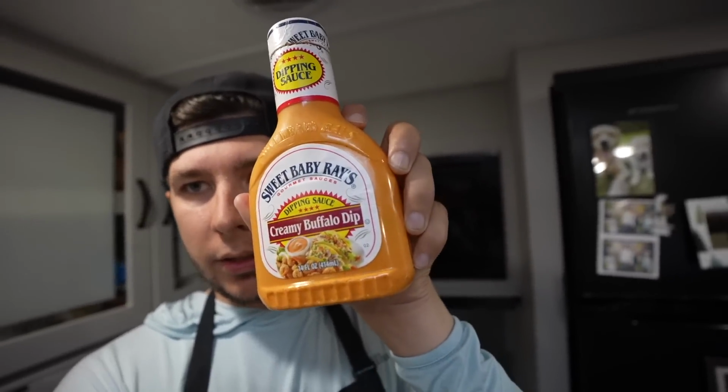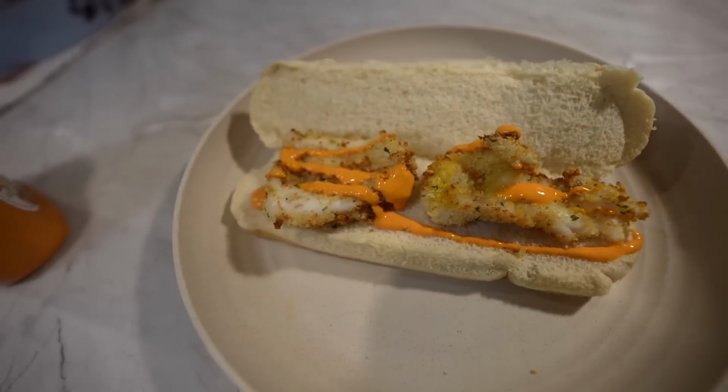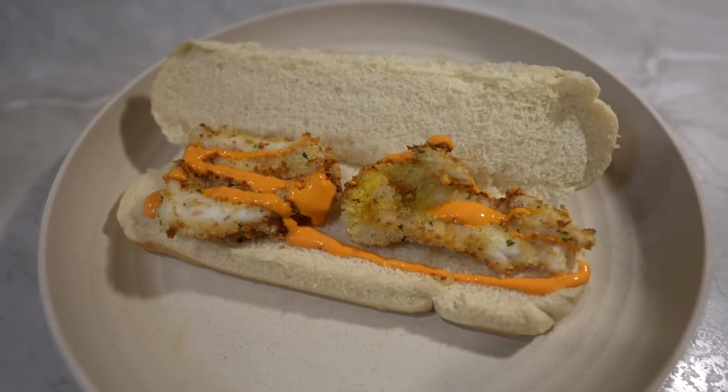But that sauce, man. Usually I don't give any free shout outs or nothing, but Sweet Baby Ray's, can you see that? Me and Kelsey call this crack sauce. It's kind of like buffalo chicken dip in sauce form, but not chicken, if that makes any sense. There we go, and that is the first Catch and Cook of the 2023 Florida Keys trip. Let me tell you, that is fire. I love that sauce. That fish is so good.